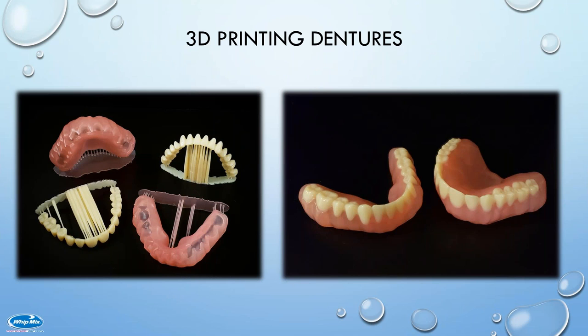All right. So this is one of my passion topics. 3D printing dentures. This technology is moving so fast. And as a trained denture technician, I am ecstatic to see this technology actually infiltrate the removable lab.